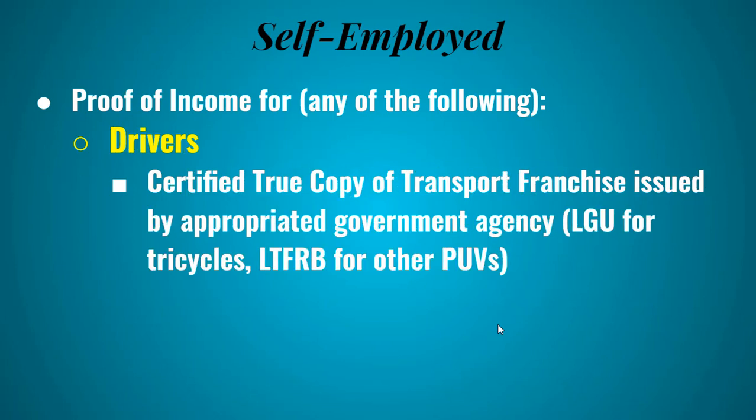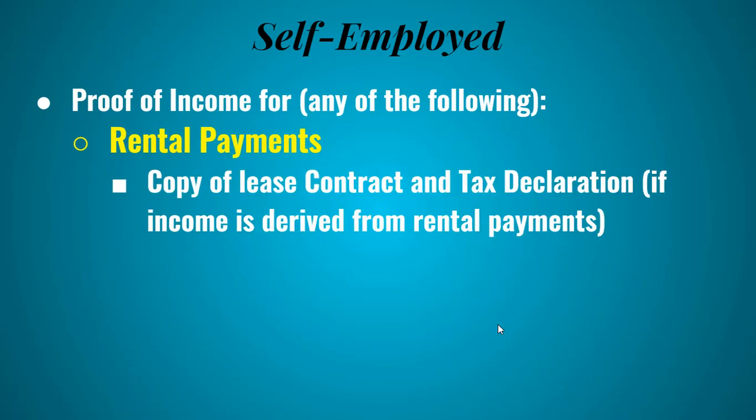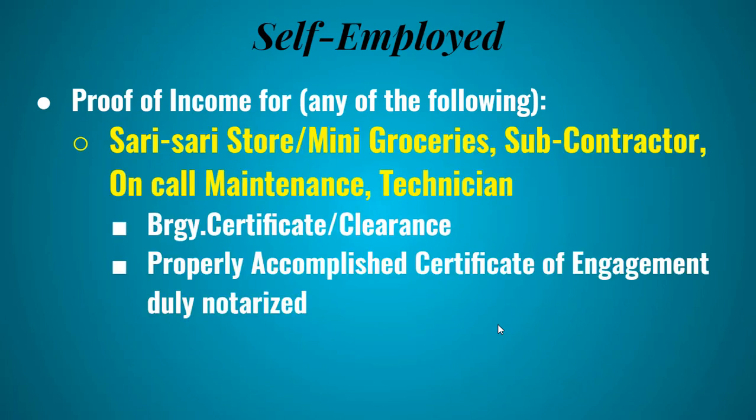For drivers, a certified true copy of the transport franchise issued by the appropriate government agency, LGU for tricycles, and LTFRB for other PUVs. For foreign remittances and pensions, you need to submit bank statements or passbook for the last 12 months in case income is sourced from foreign remittances, pensions, etc. For rental payments, a copy of lease contract and tax declaration if income is derived from rental payments.